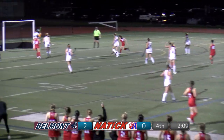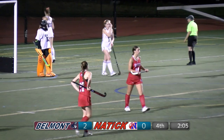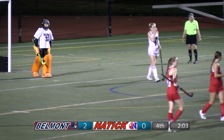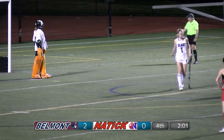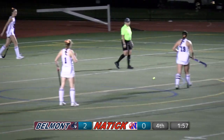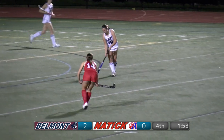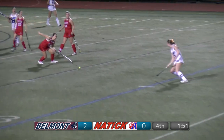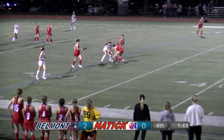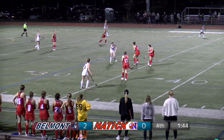Sending it in. And Belmont, everybody's going to let that go. And coming out Elsie's for Belmont. Going to chase that 100% effort. Go chase that ball down. We're under 2 minutes now. Natick's got some nice support going on here, cheering them on for these last two. Keep it up. That'll be McKenzie.